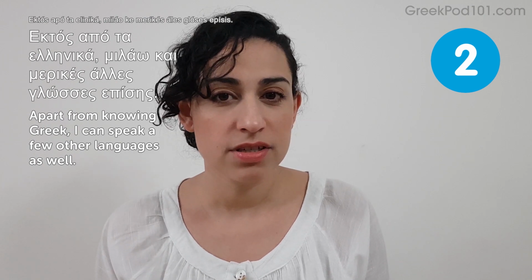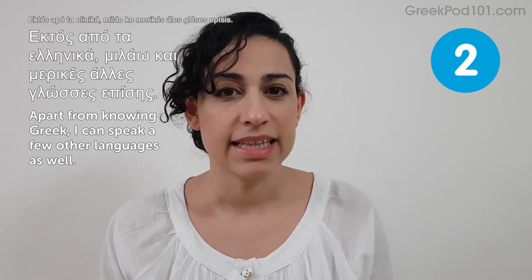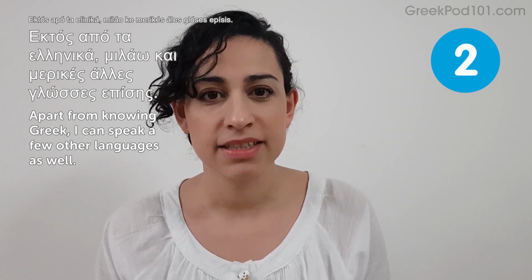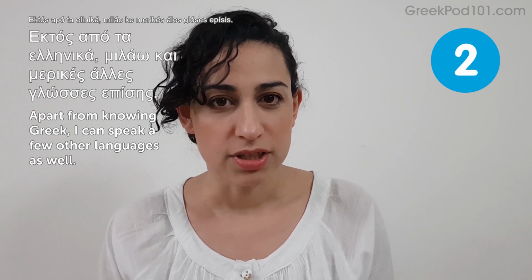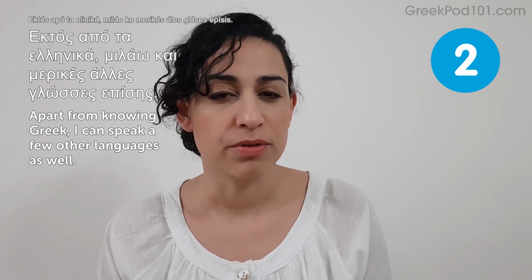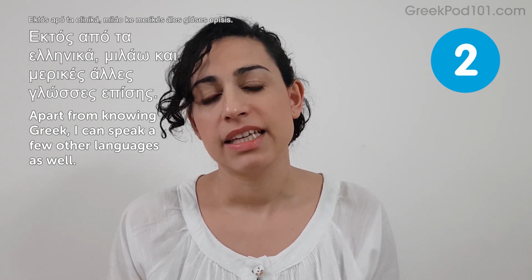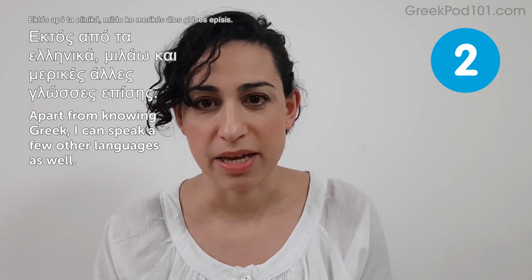Some other languages are Πορτογαλικά for Portuguese, Ιταλικά for Italian, Γερμανικά for German, Ρωσικά for Russian, Αραβικά for Arabic, and Κινέζικα for Chinese. These are just a few examples.